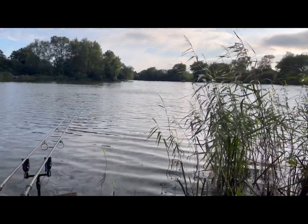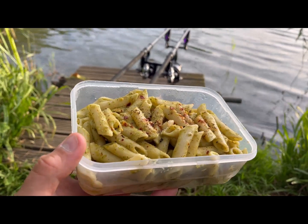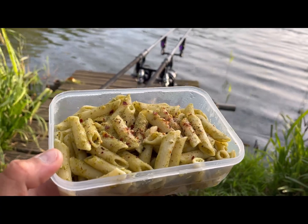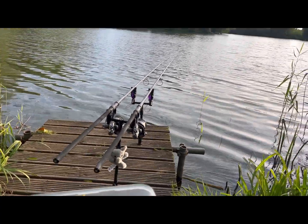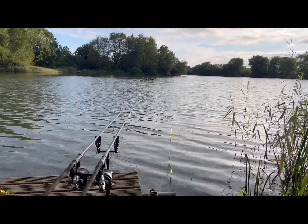Tell you what, it's not a bad view to be eating your dinner, is it? Pesto pasta, chili flakes, salt, pepper, boom. Come on, you carp.